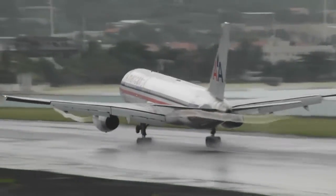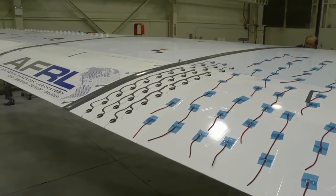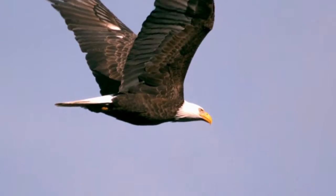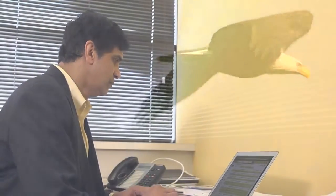NASA is currently working on improving specific aspects of wing design and has partnered with a small company out of Ann Arbor, Michigan called Flexus to combat these problems. Their innovative design has the potential to revolutionize flight by having the wings on aircraft act more like a bird's wing, rather than the traditional flap system we have now. Here is Dr. Sridhar Kota, the inventor of the Flexus wing, to explain.